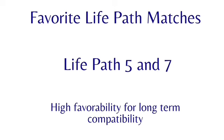I will say that these 2 can have escapist type behaviors, such as addiction problems, because they tend to want to escape the reality that they're in. And the 5 can have a little bit of a player energy sometimes, and the 7 is more susceptible to being hurt in this combination. But if the 5 is a more mature energy and has kind of gone through that phase already, then this can be a fantastic match for sure.